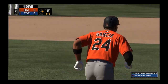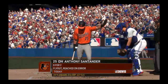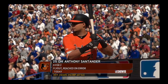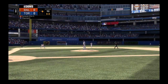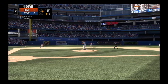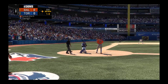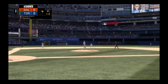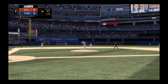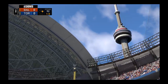Well, they haven't been able to scratch a run across yet, so maybe this walk will jumpstart their offense a little bit. In now for the O's, Anthony Santander. It was a flyout for him in his last trip. From the stretch. Below the knees, 1 ball, no strikes. And that's into the corner, a foul ball in right.